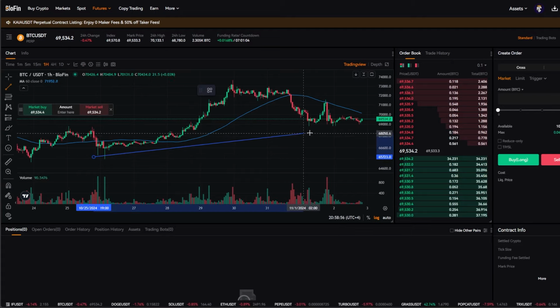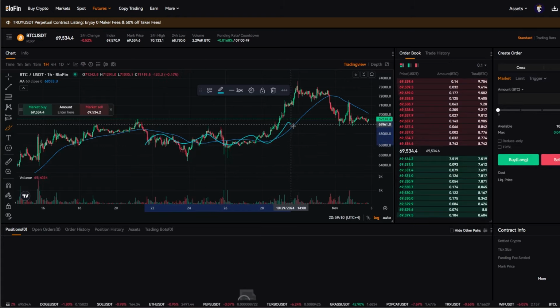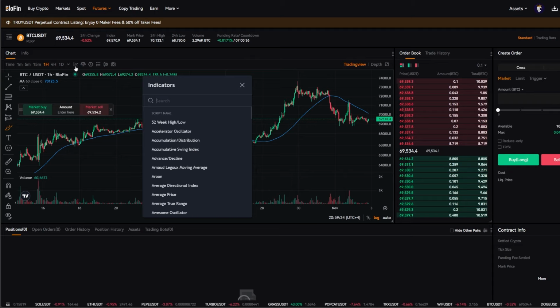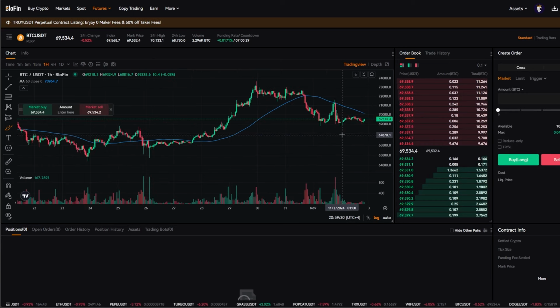You can draw lines, you can draw levels of support, you can add moving averages, like you can be seeing this one over here on the chart that is already on here, and you can even add some indicators with this button over here. So yeah, this is very easy and simple to use. You can already do some basic technical analysis over here on Blofin.